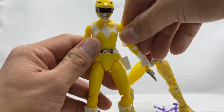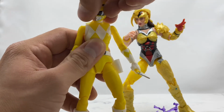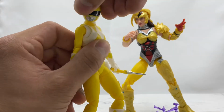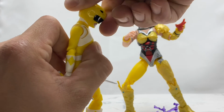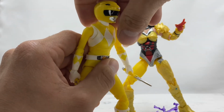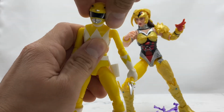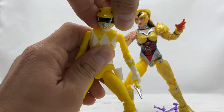Like I said, that is why I didn't want to just pre-order another Trini and have two Yellow Rangers just sitting on my shelf. So taking a look at our articulation, we can go all the way to the right, all the way to the left. In fact, we go 360, of course. Looking down, she can look down that far, she can look up that far, kind of just straight at you, not too far up, just straight at you. You get no real head wobble, any of that.